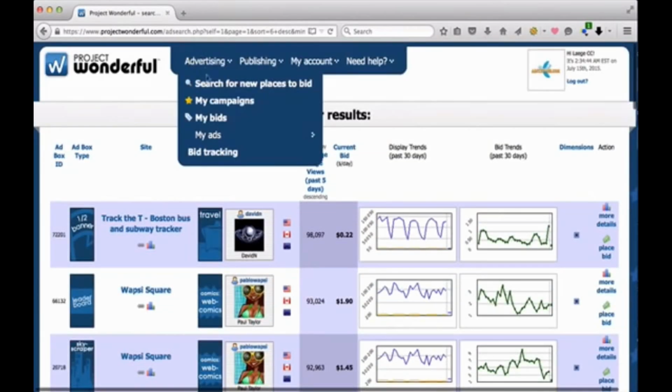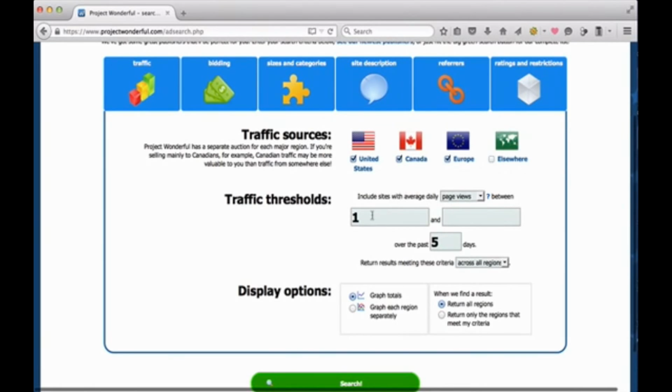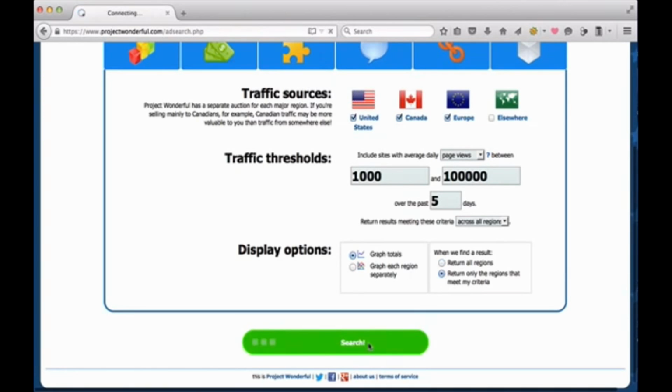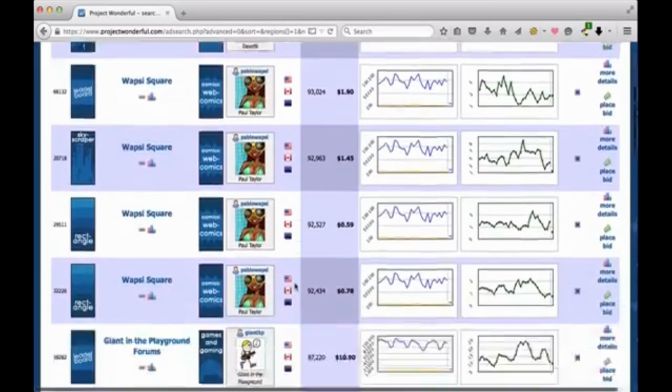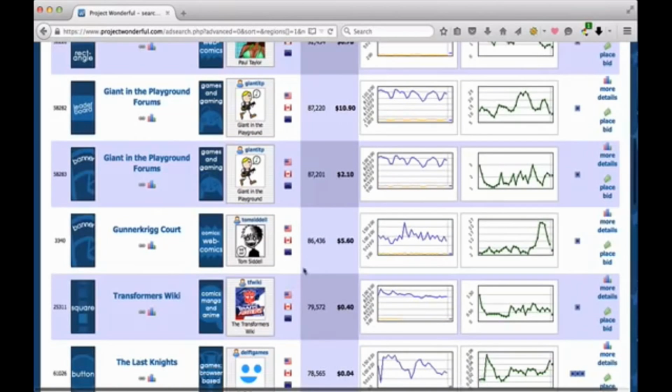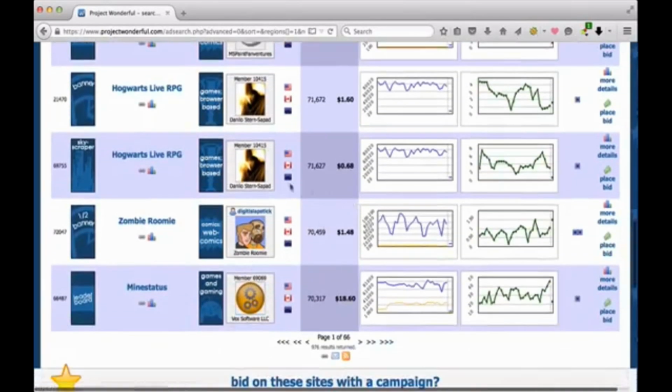Let's go back to the search. I'm going to show you, even if you want some lower ones, let's say we don't want elsewhere. Let's go 1,000 to 10,000, or let's go 100,000, in the past 5 days, search. Let's see what we get. Okay, so yeah, it's real cheap advertising. 68 cents here for Hogwarts Live RPG. They've got 71,000 views in the past 5 days.